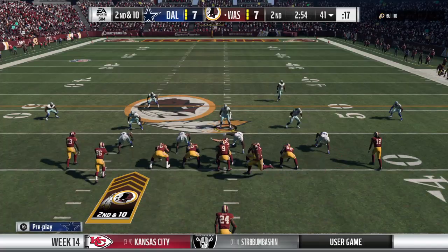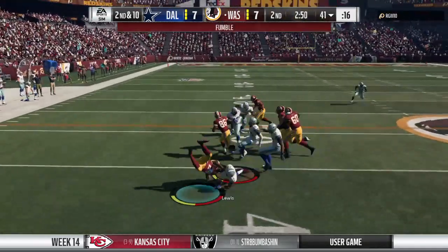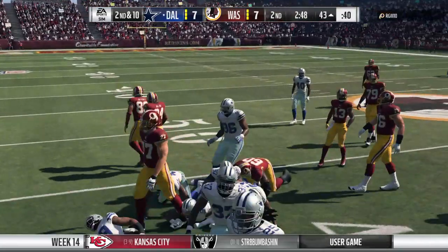And they'll send the tight end in motion left. Now they'll run it on the toss. And a loose football. And the Cowboys have recovered.